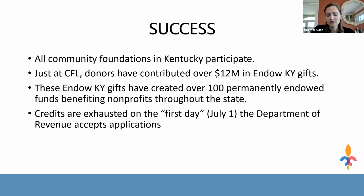So the great thing about establishing a fund at a community foundation is it really can support whatever charity or causes you care about. And for this program, as long as it's permanently endowed, there really are so many options for you as a donor to take advantage of this program and support the causes or nonprofits that you care about the most. And then lastly, this program is in real high demand, another indicator of its success.